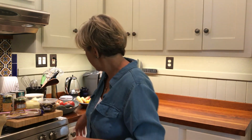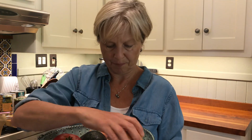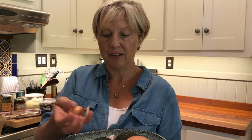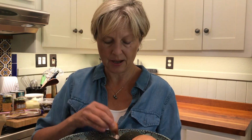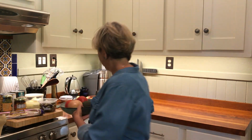Lastly, a few produce items that I always have on hand. I always have some kind of onion. I always have, there's not much left. It looks like I have to go shopping. Some garlic. This is a shallot. I always have that. This time of year I will have tomatoes. This is a lovely tomato I bought at Pangea Bakery, and it is grown at Yavapai College with the agricultural program. Always have some avocados as well.